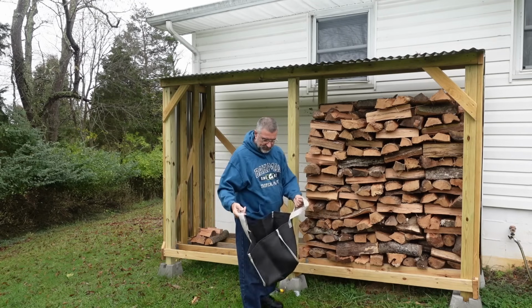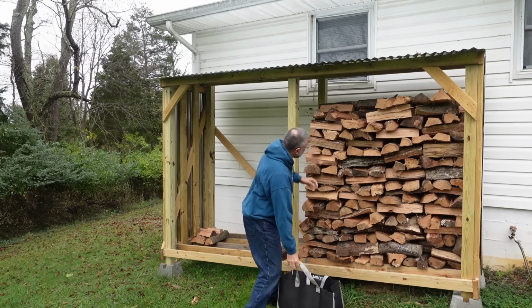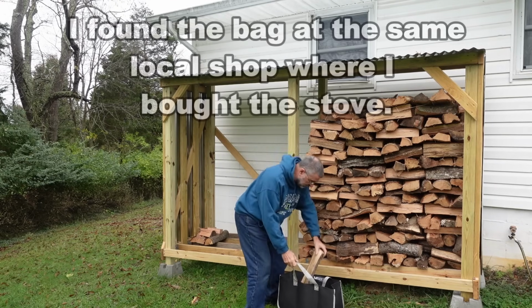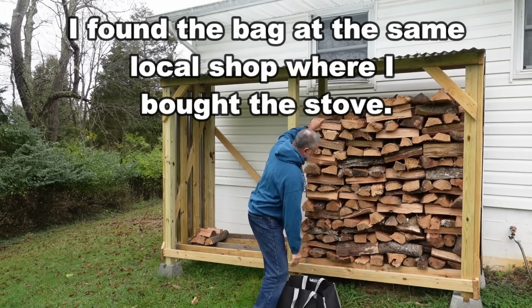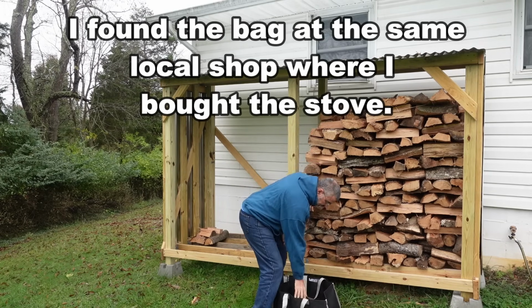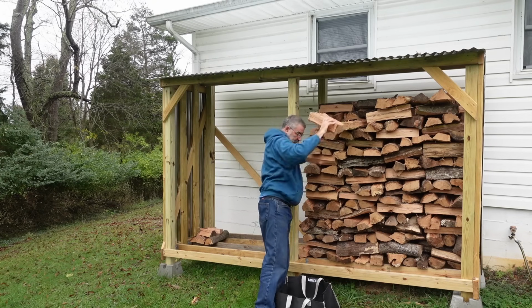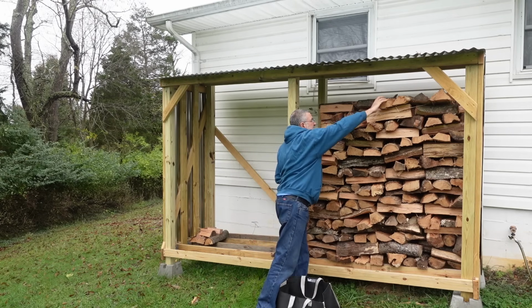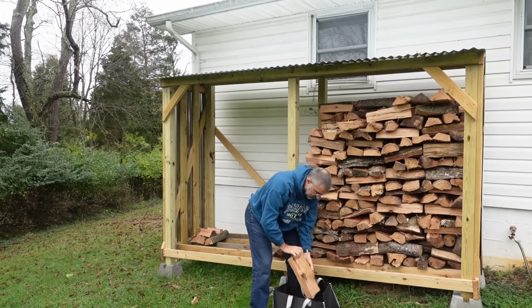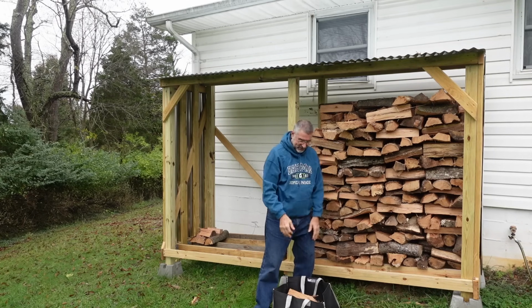Found this nifty little canvas bag designed to carry wood. It's really heavy duty. Makes it a lot easier than just trying to carry it like this.